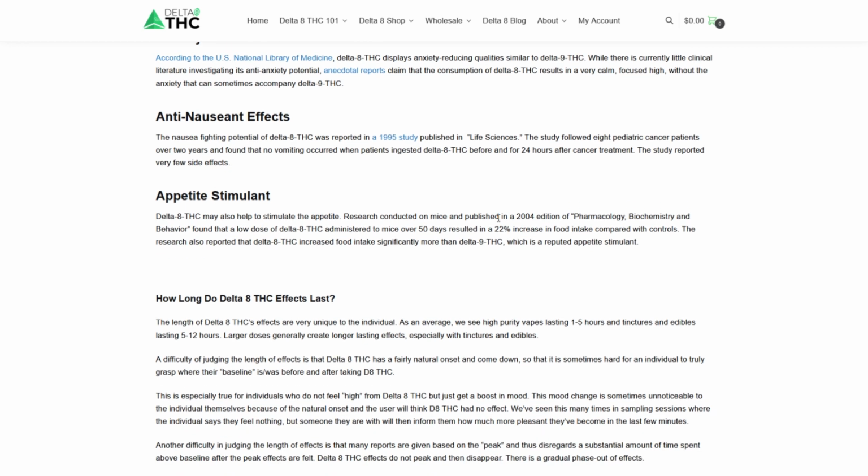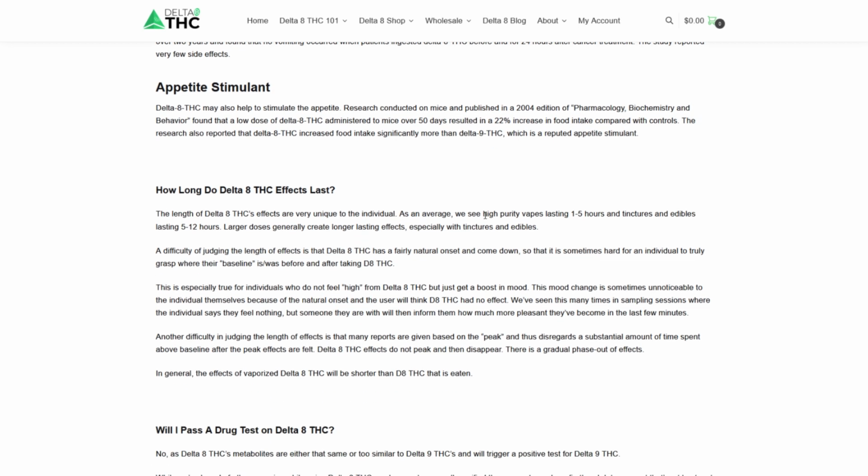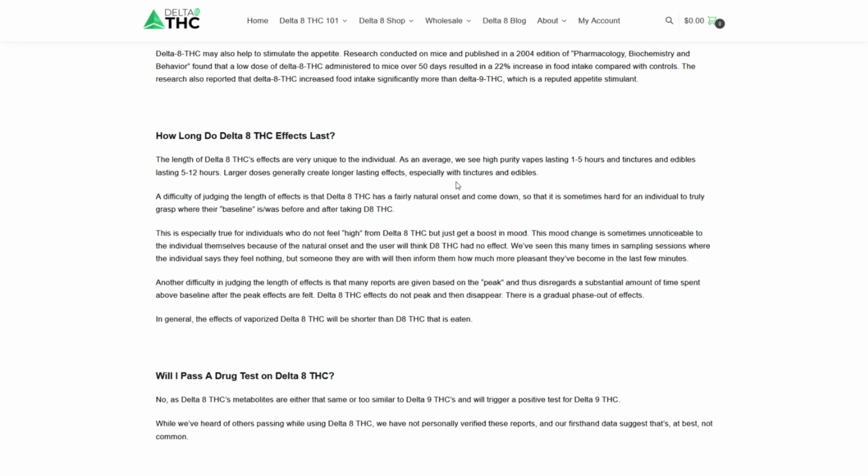Anti-nausea effects, possibly. I didn't have any reason to feel nauseous at any time, so I don't know how much of an effect that has. Appetite stimulant, as I just mentioned, it certainly will pique your appetite.